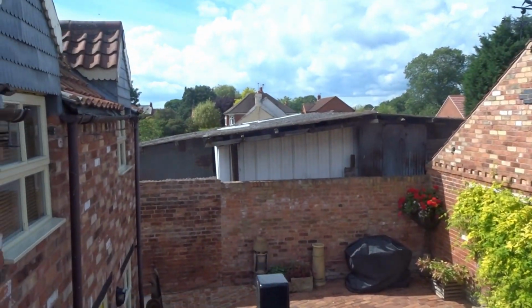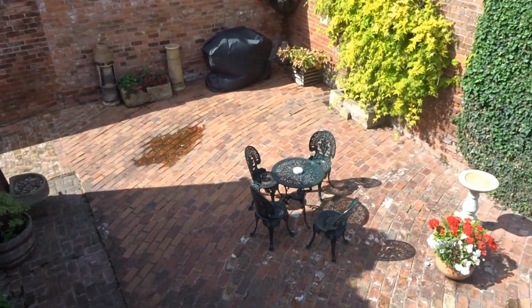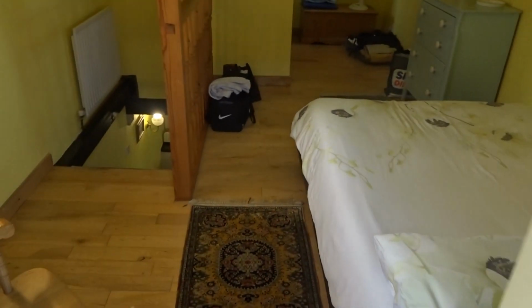Land. And then from the outside, this is our little cottage. We've even got a little seating area down there. Let's go back through and I'll show you the outside area.